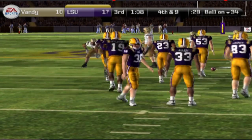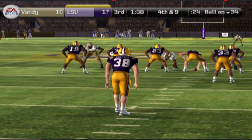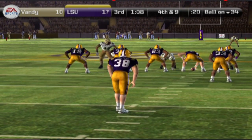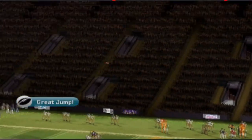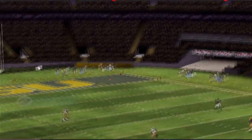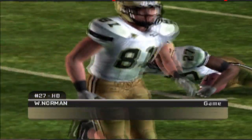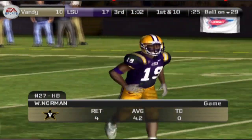Looks like they're going to punt it away here. Norman will be the return man. Kelton punts it, and this is a wonderful kick. Norman fields it at the 22. Their last drive ended with a touchdown. Let's see what happens on this possession.